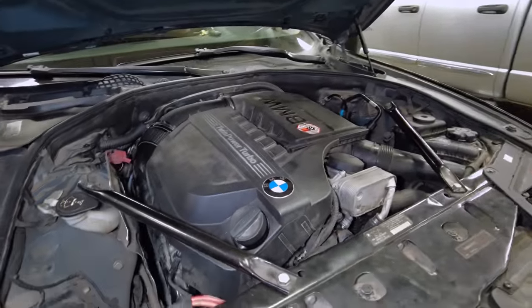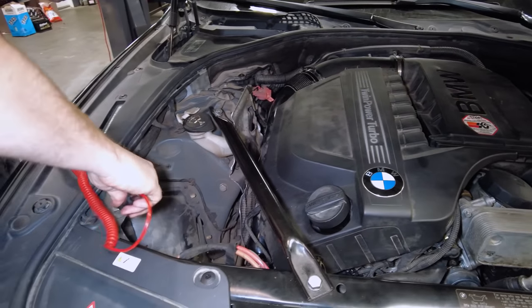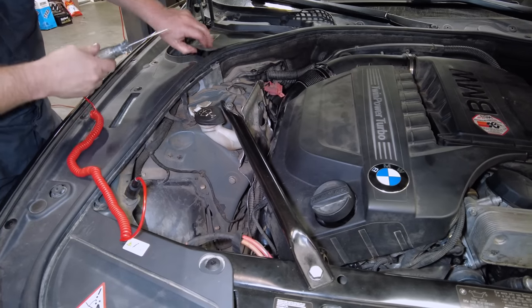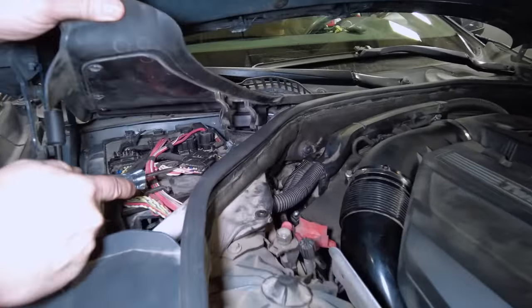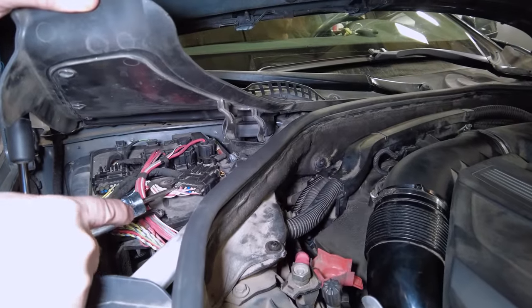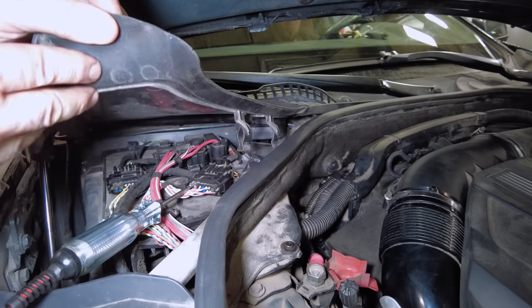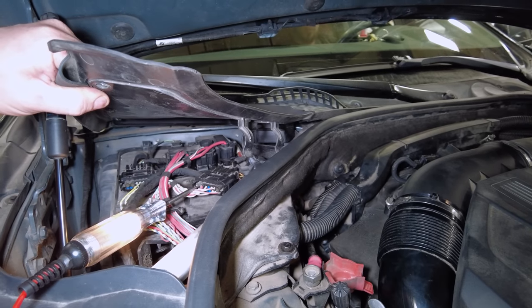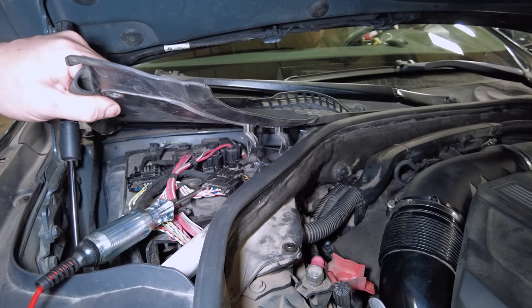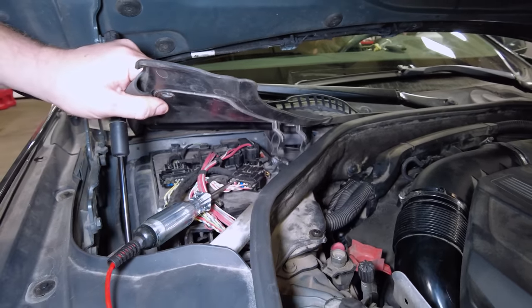I'll put my test light. Here, underneath this panel, there's this group of wires here. And this big, fat, white one is the starter wire to tell it to have a starter signal. I'll put that in there. And Daniel, go ahead and try to start it. So the computer, the relays, the intelligent battery module, everything is telling it to go ahead and start the engine.